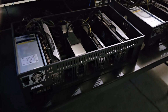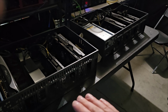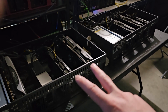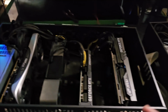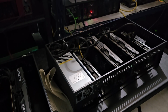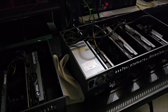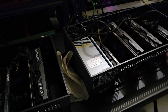It may have taken out the motherboard, which is funny because I've only had 3 of these cases fail, and they've all been with 4000 series cards. The first case that failed had just the 4 4090s. Now I have a 4080 and 3 4070s between the 2 cases. I thought it was really interesting that I've only had failures with 4000 series cards in these cases. I don't know if it's due to the transient spikes that these cards have.